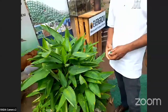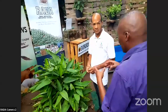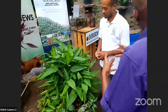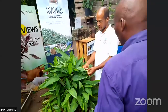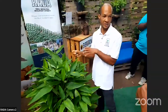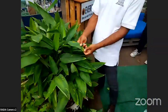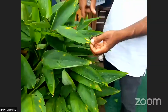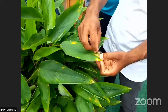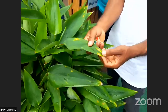When we're doing it, how can you tell if it is an insect problem or a fungal problem? Well, most diseases are fungal, or bacterial, or caused by microorganisms. This one is more like a fungal problem. If you go deeper, you can identify the fruiting bodies on the spot. So we refer to this as a leaf spot.